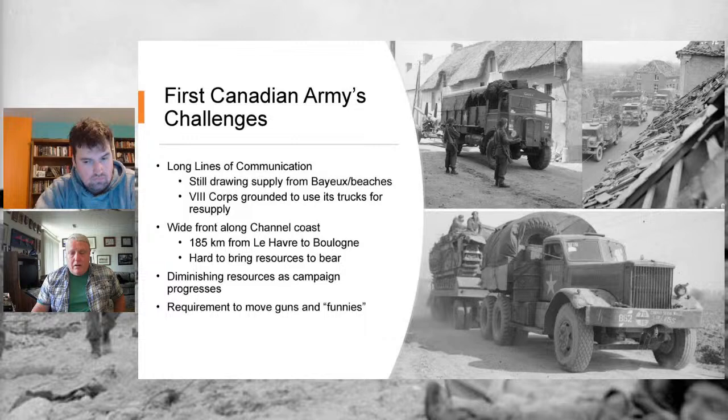So it's a long drive, the American Red Ball Express experience on their side, but we're doing things like grounding the 8th Corps, all the units of the 8th Corps. The corps units, the artillery, the engineers, the support, their trucks are all taken away from them and used to provide trucks for supplies. So there are units that are idle in Normandy waiting for their trucks to come back while they're being used to maintain the lines of communication.